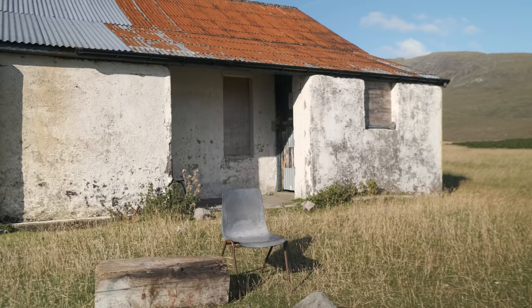Set up, time for some lunch. Oh, what a campsite. Oh my gosh, what a campsite. It's a bit windy, but after the other day on the Trotternish Ridge, which will have been last week's video, where the tent was getting hammered by 35, 40 mile an hour winds, this light breeze doesn't bother me at all. So yeah, we should be fine.